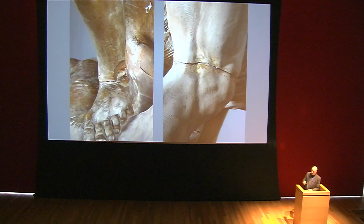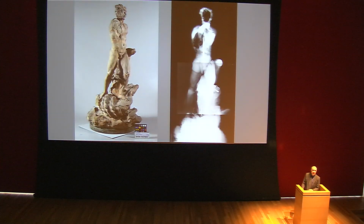There were other kinds of damage that I mentioned, breaks in the ankle and with the loss of the original terracotta, breaks in the knee, most of the leg, ankle and knee, and on the other leg too. You can see there's a fair amount of old fill material and paint and adhesive. It's been fixed a few times.